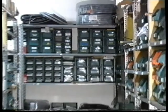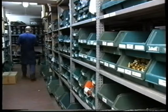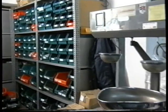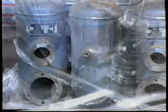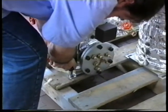The warehouse hosts most of the machine components, together with the items manufactured in the carpentry workshop. From the warehouse, all the components required for production are supplied to the assembly shop, and also spare parts are dispatched when required to GHIDINI customers worldwide.